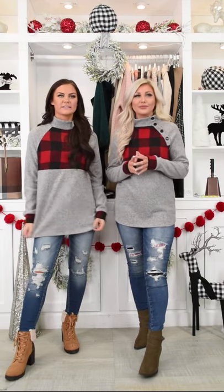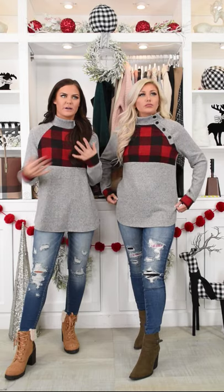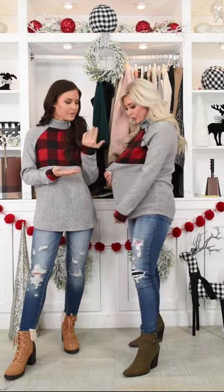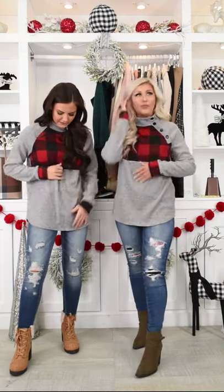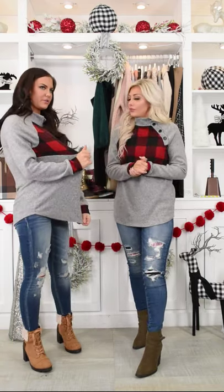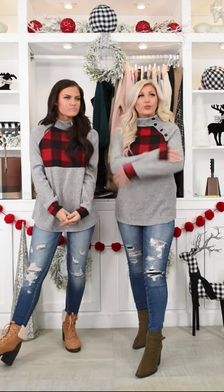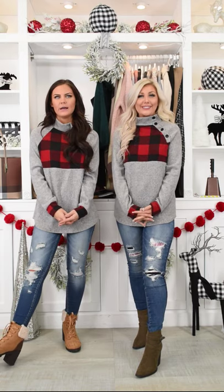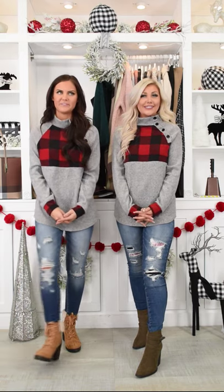Really good fit. We're both wearing a size small. I would not size up in this one. It's already oversized enough for me to be comfortable. Size small, approved. You wouldn't even really need to size up because you're still going to have the length, but you could always size up in this. Size small fits great. I love it. Really, really soft and cozy. Very nice. Perfect.